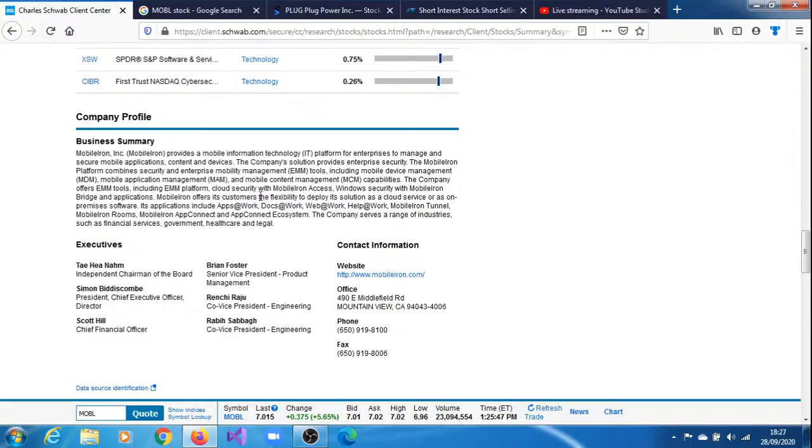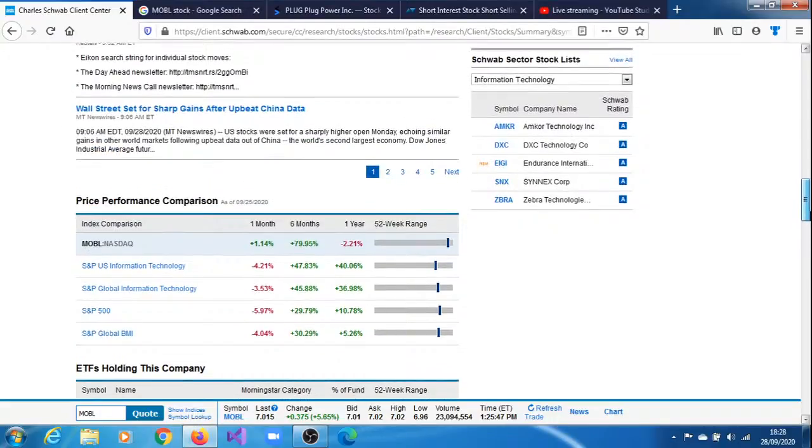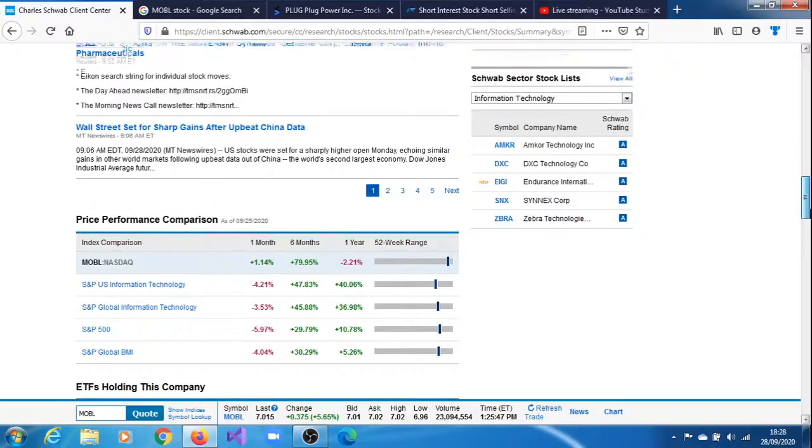MobileIron offers its customers the flexibility to deploy its solutions as a cloud service or on-premise software. Its applications include Apps@Work, Docs@Work, Web@Work, Help@Work, MobileIron Tunnel, MobileIron Rooms, MobileIron AppConnect and the AppConnect ecosystem. The company serves a range of industries such as financial services, government, healthcare and legal. So, yes, it's evolving in infotech. It's in the right sector to benefit from the current work from home, brought to the fore by the pandemic.